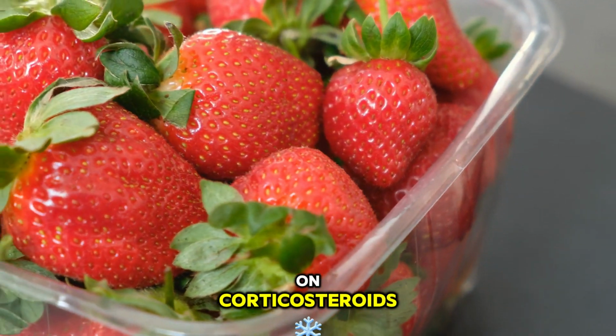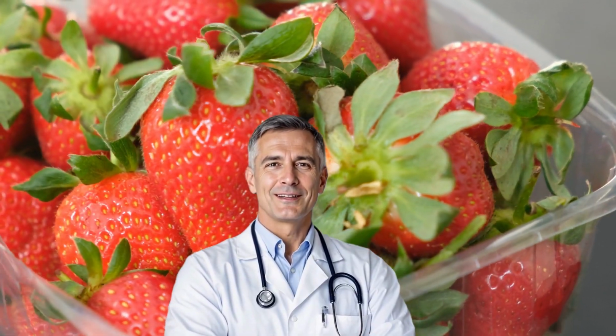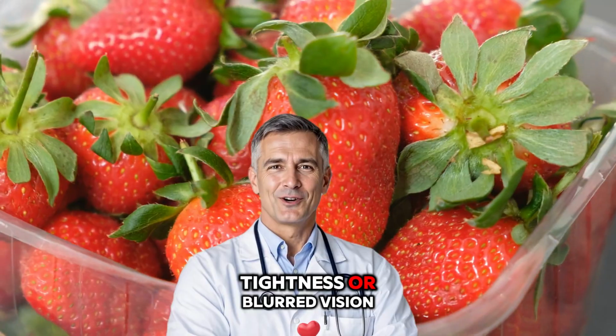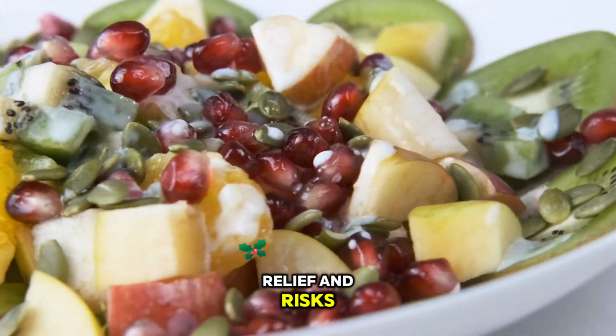If you're on corticosteroids, check your blood pressure often, stay hydrated, and cut back on salty foods. Report symptoms like chest tightness or blurred vision immediately. Your doctor can adjust doses to balance relief and risks.